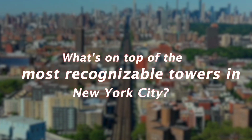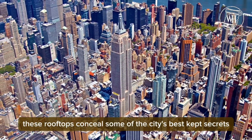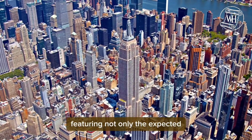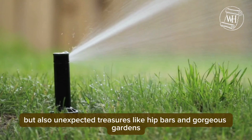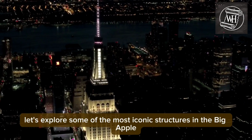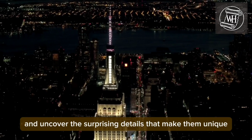What's on top of the most recognizable towers in New York City? These rooftops conceal some of the city's best-kept secrets, featuring not only the expected, but also unexpected treasures like hip bars and gorgeous gardens. Let's explore some of the most iconic structures in the Big Apple and uncover the surprising details that make them unique.